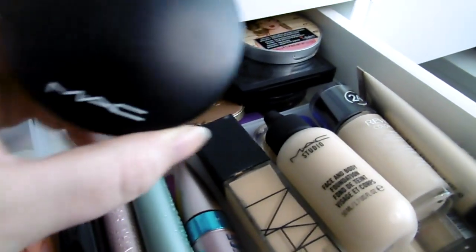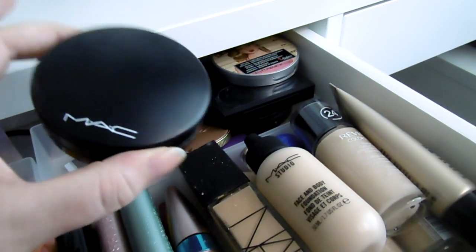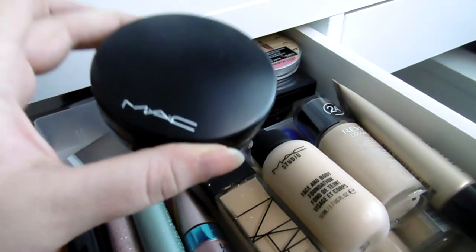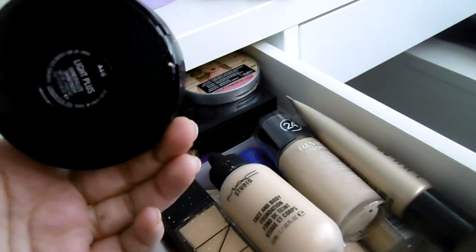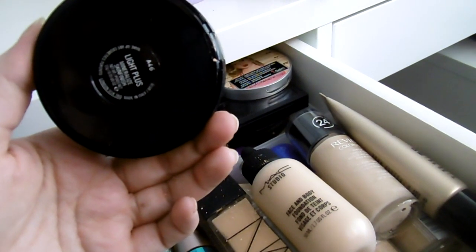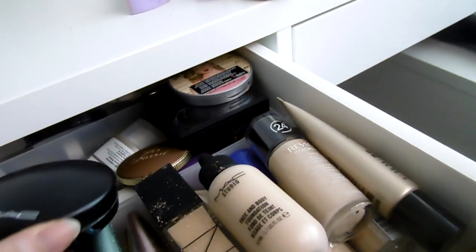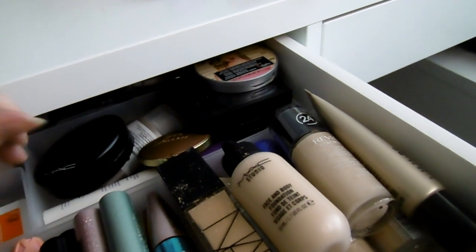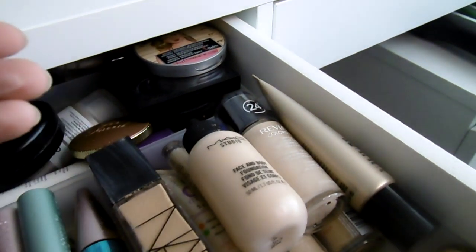And then here I have got the, I won't open this because I actually broke it. I've just put it down, spilt it everywhere. But it is, oh, I'm getting it everywhere. It is the Mineralized Skin Finish in Light Plus. This is just a powder which I broke within a week of me owning it. Absolutely gutted. Now you can see that I've just, oh my god, I'm making a mess.